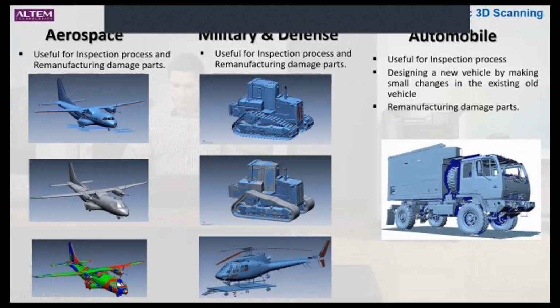This is one more example of how, apart from the outer surfaces, you can scan the inside of the automotive vehicle. Sorry, the video has a problem. But apart from that, we can do a lot of applications in various domains.